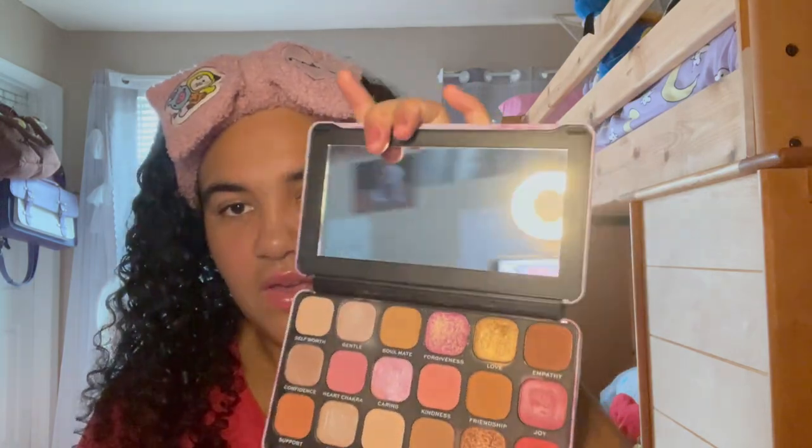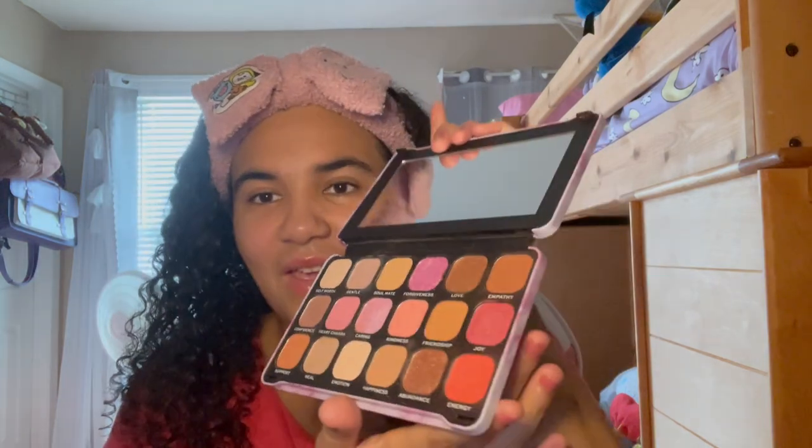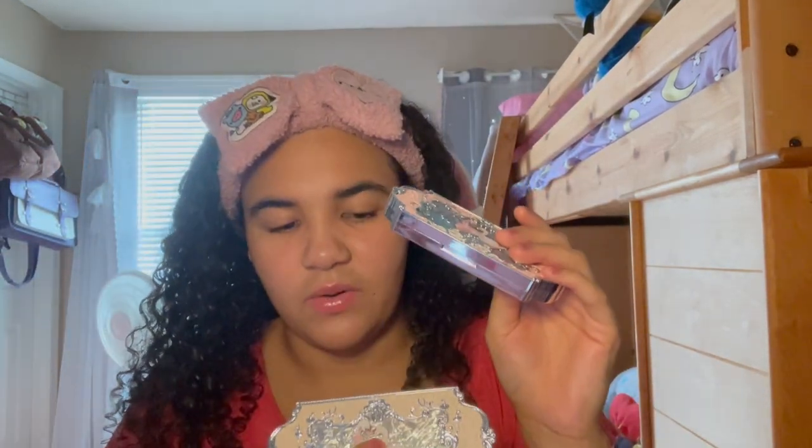Then this is another one. I love this one. I know you can't see it, but I love this one so much. And then I have Flower Knows. I have two of these. These are not PR. These I got from the TikTok shop. This one I got at Ulta. It was on the clearance rack for only $7.50. I bought these for $23 together, because they were on sale. This is the strawberry one.